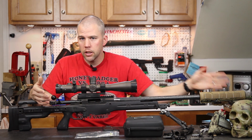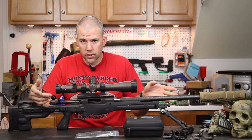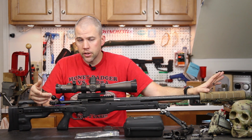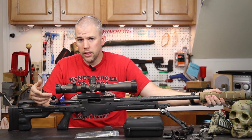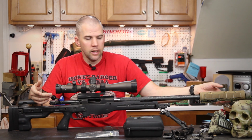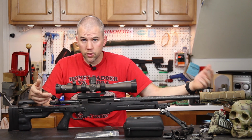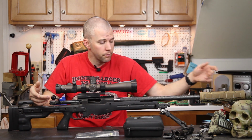Once we get it on here, it's not going anywhere. It actually only goes one way. You have to slide it onto the barrel before you screw the suppressor on. And this is a great big advantage. It kind of sounds like it's a pain in the butt, but really, if you're going to take the hot suppressor off, you want the cover on there. If you are going to shoot it with the suppressor on, you're going to drag it around, whatever, you want to minimize the chance of this sliding forward.